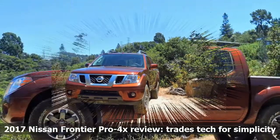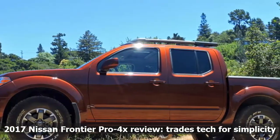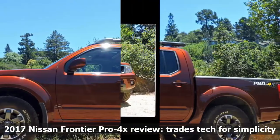Instead, the Frontier is a truck for those who just want a truck. It's simple, easy, performs well off-road and offers a comfortable ride on road. Just don't expect anything too fancy.